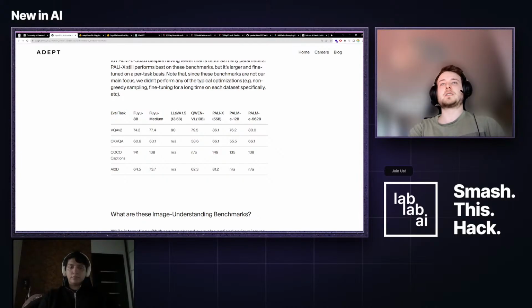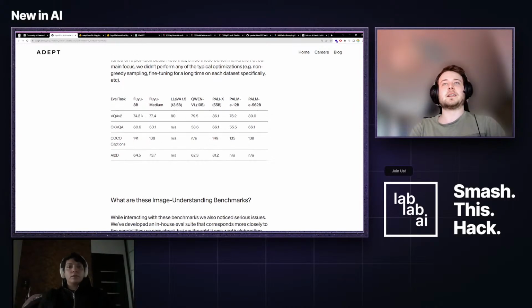What is interesting here is the comparison to LLaVA 1.5, which is also a very new, just released image understanding multimodal model. You can see that the actual score right here is pretty close, although this is basically a model twice as big. Very impressive. Also you can see that PaLM-E, which was released by Google a couple of months ago, which is a 560 billion parameter model, is almost as good as this new 8 billion parameter model, which is pretty crazy.